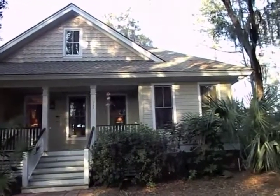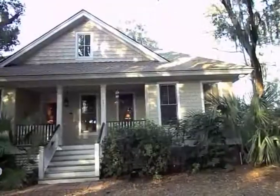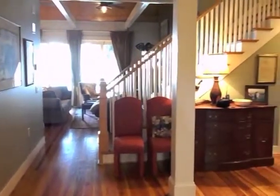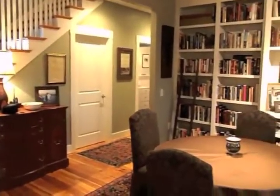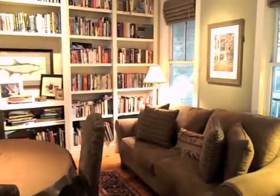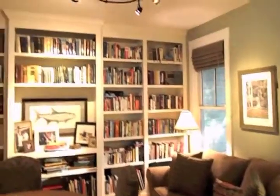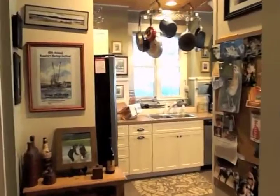This property is perfect for a fun, relaxing family getaway. Sleeps 7 to 8 upstairs. 3 private bedrooms downstairs with 2 kings, 1 queen, 3 full baths. Very kid-friendly with lots of games, puzzles, and yard sports gear to keep them occupied and happy for days.